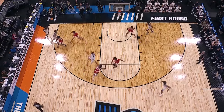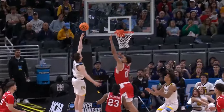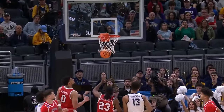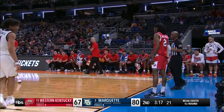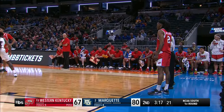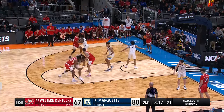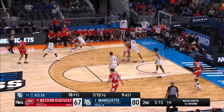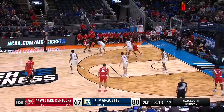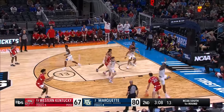Well, here's what you're talking about, Dan. Great extension there and over the outstretched arm of Howard and high on the glass, a little bit above the box there. I mean, and banks it in. He extends that arm. It's almost like Inspector Gadget down there shooting the ball. Good comparison. Kolek, who hasn't played since late February, missed those 6 games. Oblique issue, playing today.